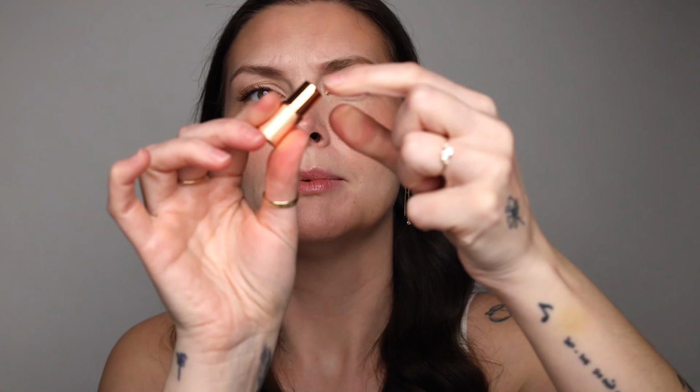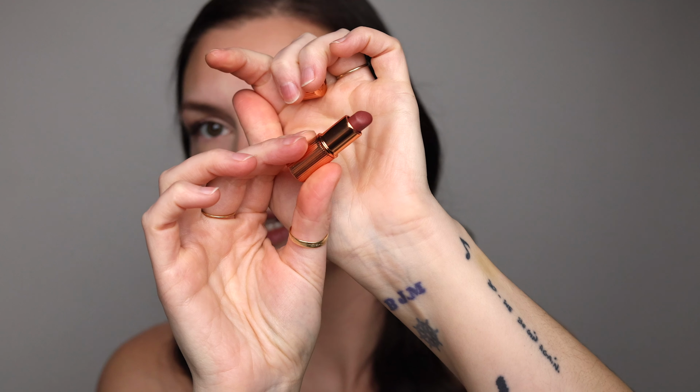I don't have the lip liner that I wanted in here, so I'm actually going to try using Charlotte Tilbury's Pillow Talk 2 around the edges. I feel like I just need a little more color. This is really pretty. It's not going to be long wearing, but it's really pretty. See how I have that nice highlight on the center of the lip?